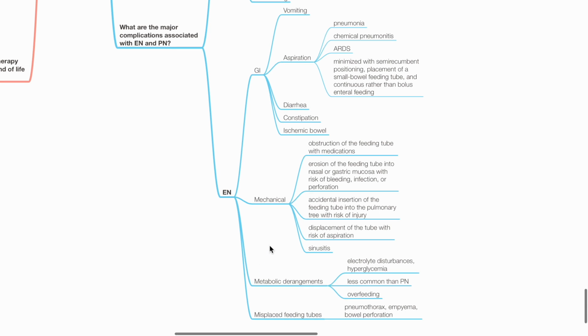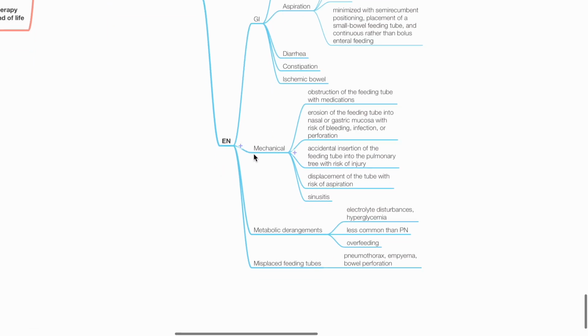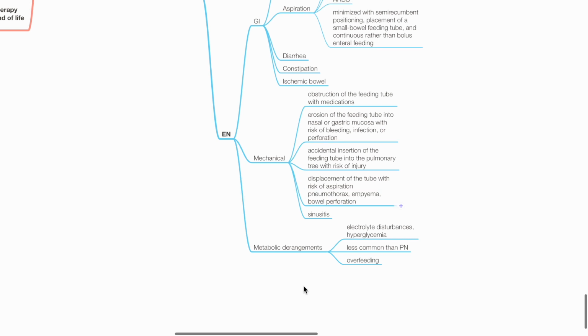Complications of EN include GI-related such as vomiting, aspiration, diarrhea, constipation, and ischemic bowel. Mechanical complications include obstruction of feeding tube, erosion of feeding tube into mucosa, accidental insertion of feeding tube into the lung. Displacement of feeding tube leads to risk of aspiration, pneumothorax, empyema, and bowel perforation. Nasogastric tube increases the risk of sinusitis. Metabolic derangements are less common than with parenteral nutrition.